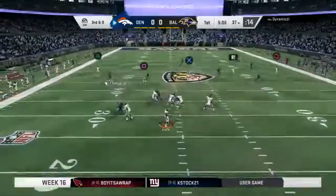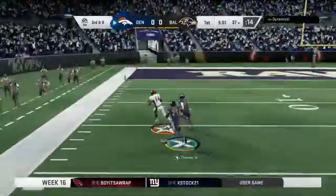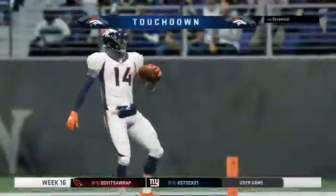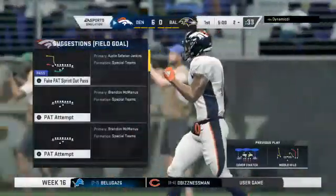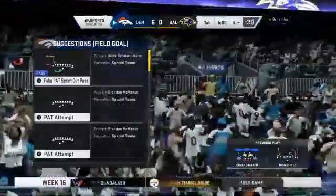Throwing it on 3rd down. He'll let this go deep for Sutton. And that's caught inside the 30. And all the way home for a Broncos score. Courtland Sutton with touchdown number 7 on the year, as his guys are able to strike first here in this opening quarter.